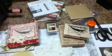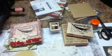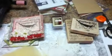So I'm gonna have to put everything on halt, and I may not meet my goal of making 12 handmade Christmas cards this year, but that's okay because I'll trade that for a new baby smell any day.